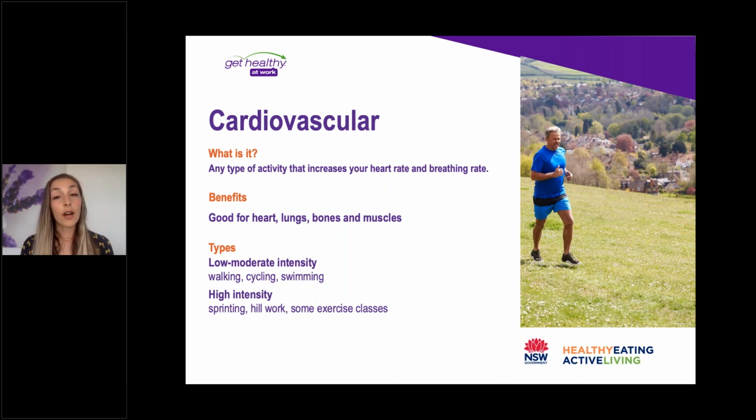The intensity of the activity is, however, highly subjective. As seen in the recommendation slide, the guidelines imply that 150 to 300 minutes of moderate intensity activity is equivalent to 75 to 150 minutes of vigorous activity.